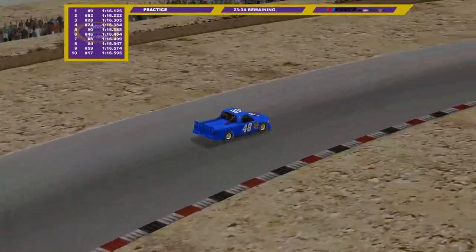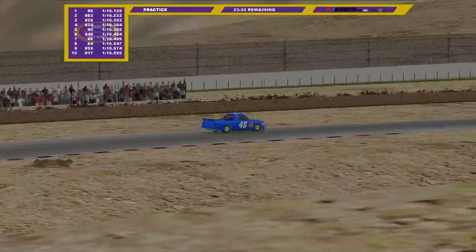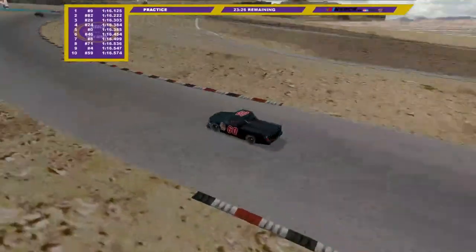So Eves is bringing a lot of experience to this, though. Will I see him running as strong as Jay Jefferson was? I don't know. He's currently 20th quickest in that 48 truck.